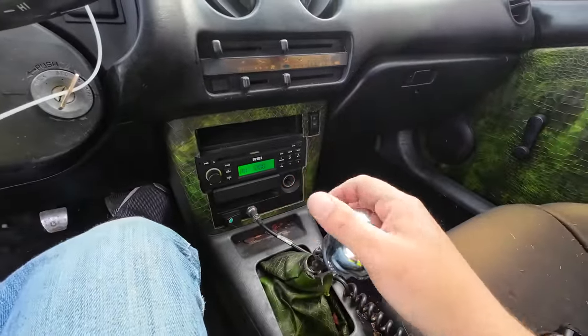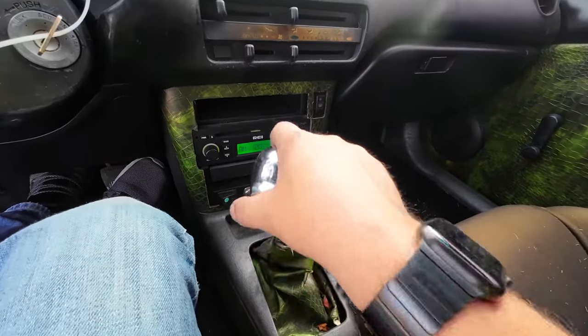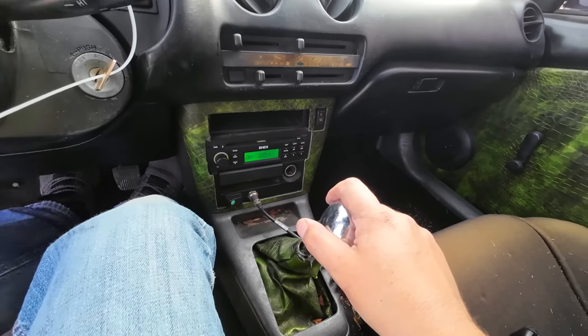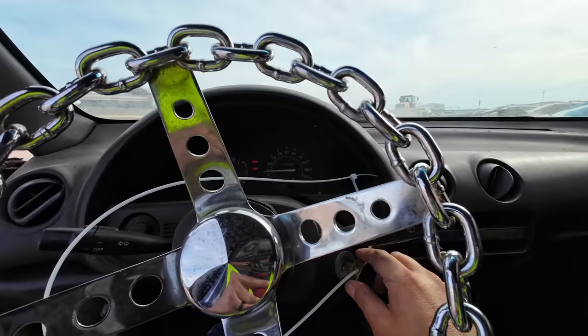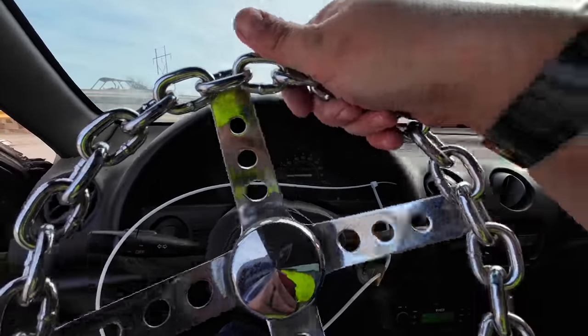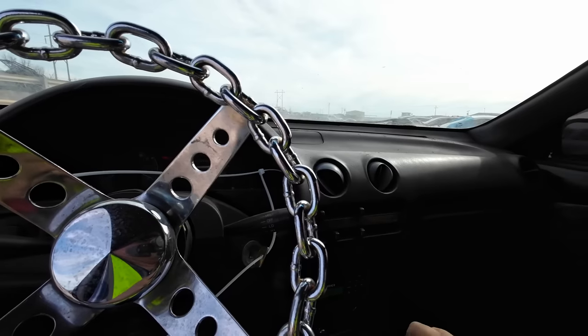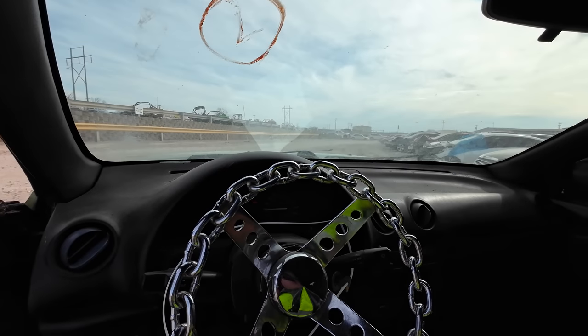That shifter, she's a little old and worn out. A little bit of slop going on in there, but she'll shift through the gears for you. Clutch, it feels like it has one. It runs? No way. It's out of gas and she does not run well. Wait, it cleaned up. It cleaned up.